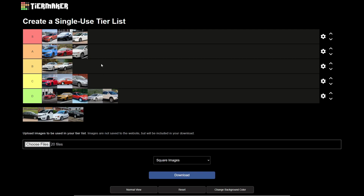I don't know what it is about the S2K. I like them because I love Hondas, but they're definitely better than all of these and potentially some of these, but yeah, it's just a B tier car for me. I just don't know what else to say about it. So, let's move to the Honda Fit.